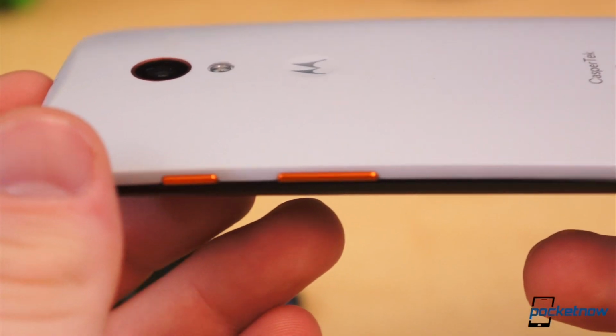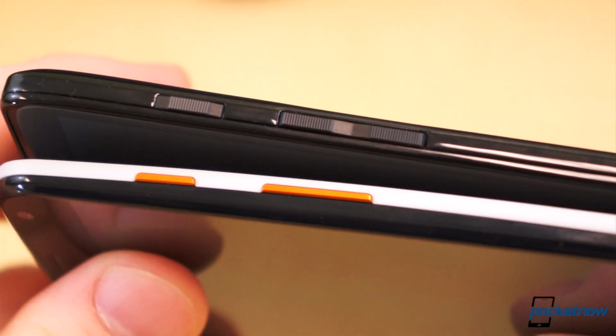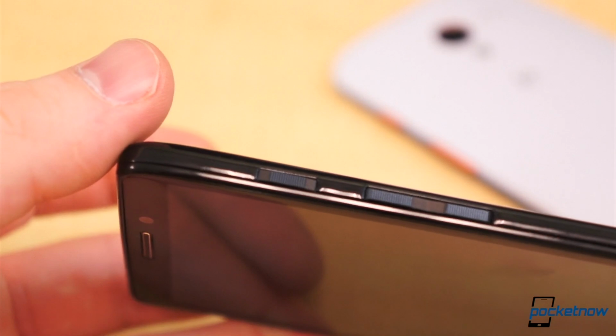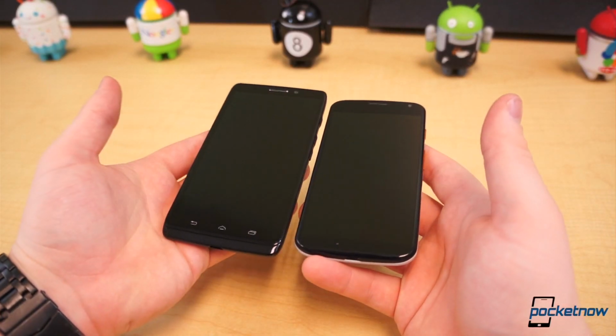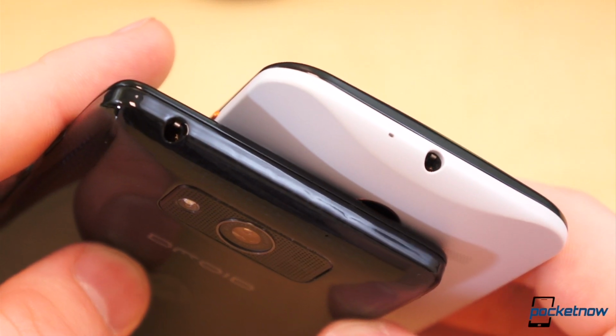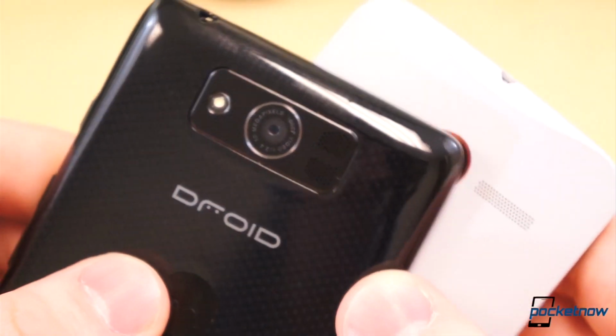The power and volume rocker on the Moto X are a smooth finish and barely there, yet they're very firm and tactile. The texture buttons on the Ultra are mushy, yet grippy. Tiny differences like this extend throughout the hardware. The headphone jacks are on the top edge, but the Ultra's is to the right and the Moto X's is in the middle of a nice rounded bevel that blends into the back edge.